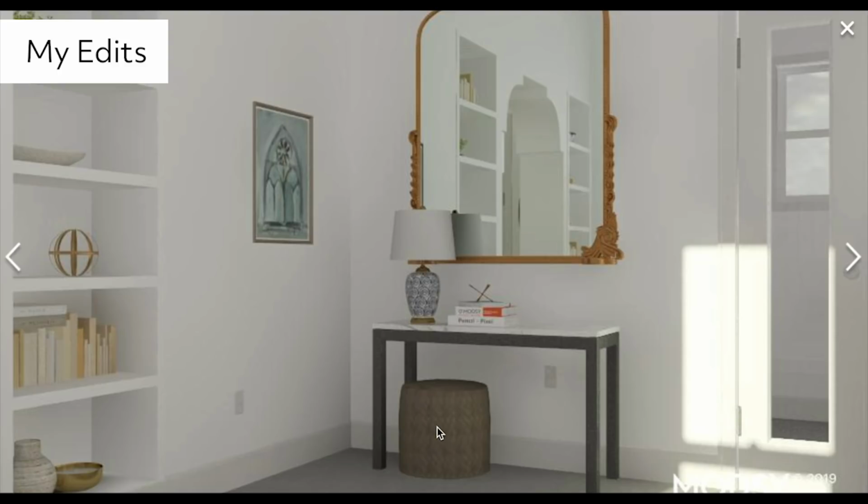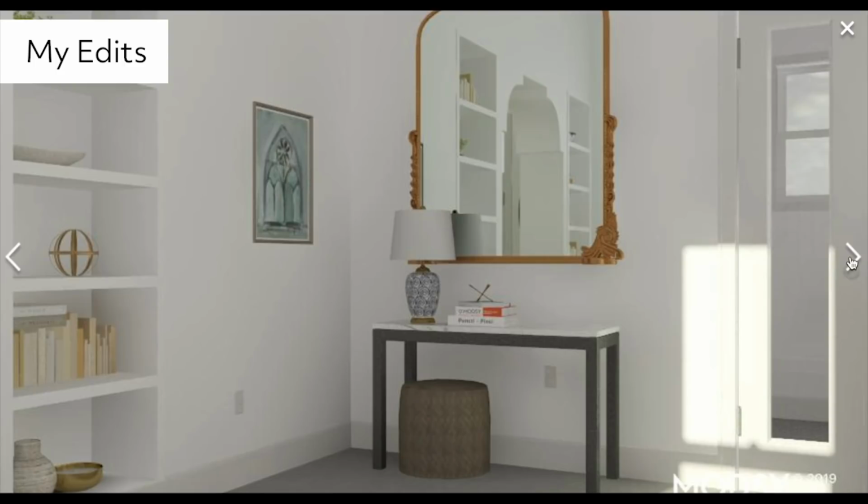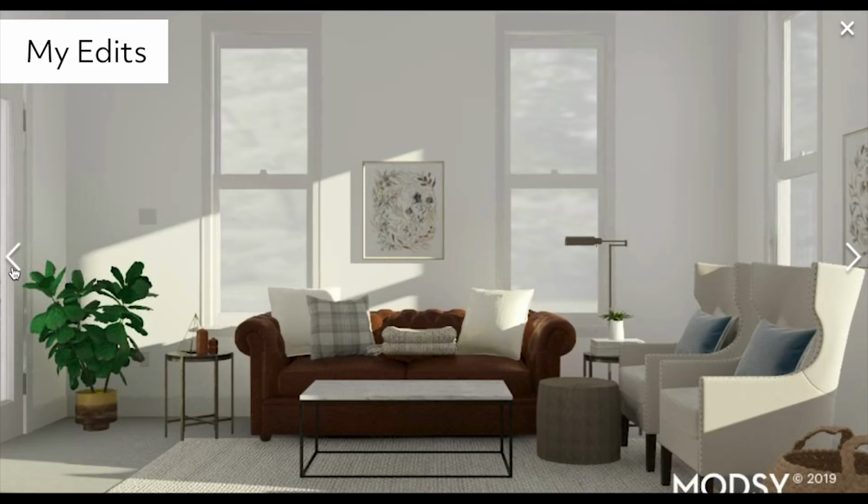And then underneath the console table, you see this little ottoman. And actually there are two of them. If I go back to this image, there's an ottoman underneath one of these wingback chairs. So my idea here is that we could have two of these really easily movable ottomans that are typically stored underneath this console table, but if we want to use them as an ottoman with the sofa or with the chairs, we could easily drag them out, or we could use them as additional seating if we have a lot of guests come over.